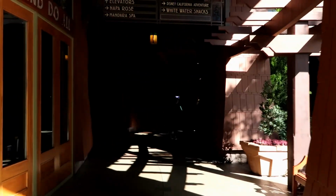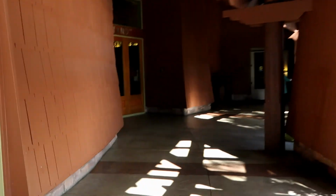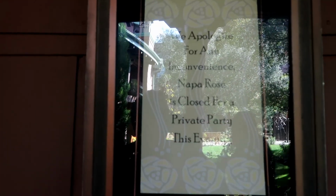Keep going this way, and there's some signage. There's White Water Snacks, and I haven't found that yet. I don't know if that's in the pool area, but I didn't actually see it, so I don't know. There are rooms straight ahead, which is actually the building that my room is in, or area of the building. And here is Napa Rose. And today it is closed for a private party.